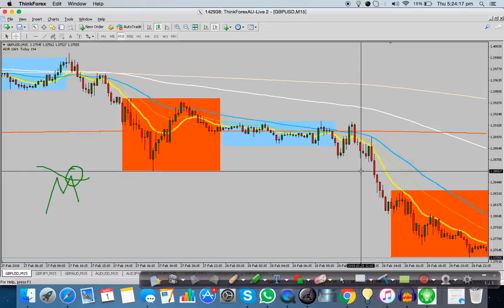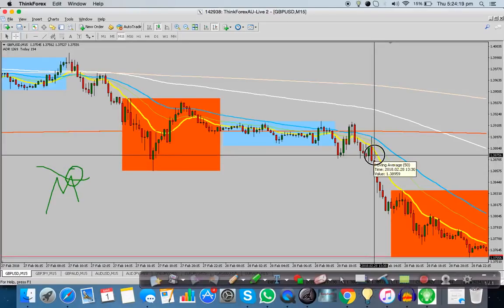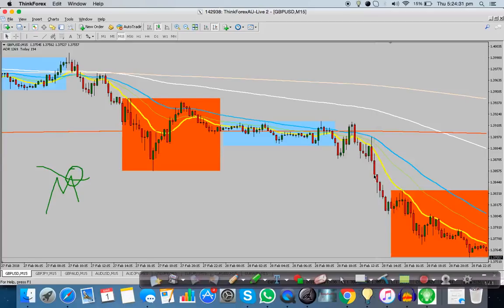So again, in this case, if we took our entry on the pullback of this candle, in the first candle in itself, you're 20 pips in the money plus spreads. See how quickly you are able to bank those profits if you're following the criteria so far. So the market gets you into the money.